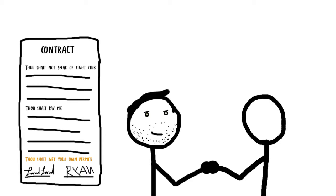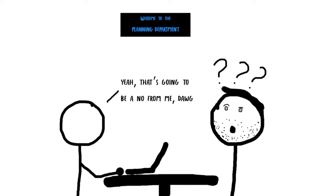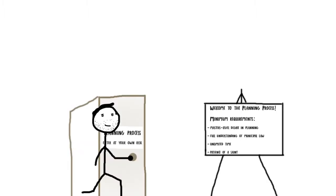Pretty easy, right? So you head down to your local government offices to get the permits and licenses that you need. Once you're there, though, you meet with a very serious-looking planner or development officer who tells you that your business actually isn't allowed in the space that you just signed a lease for. What just happened? You just entered the planning process, which is an onerous and complicated process if you come unprepared.